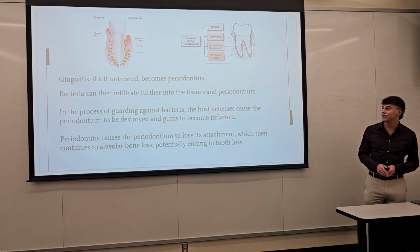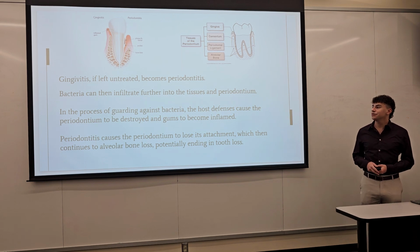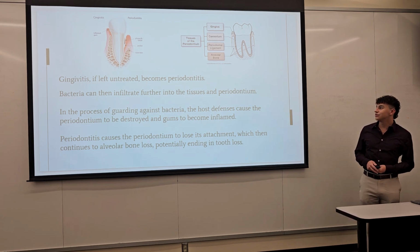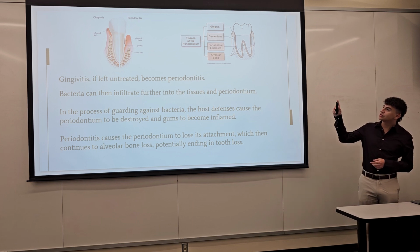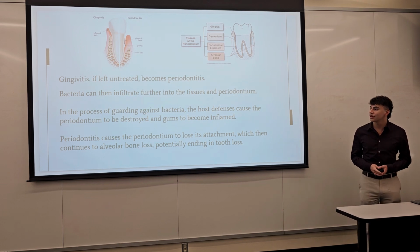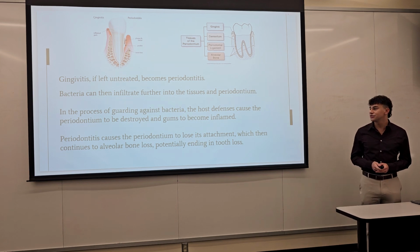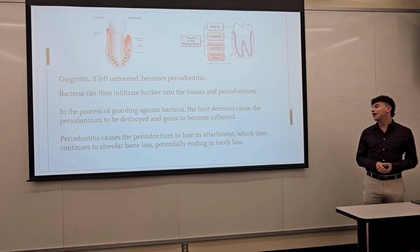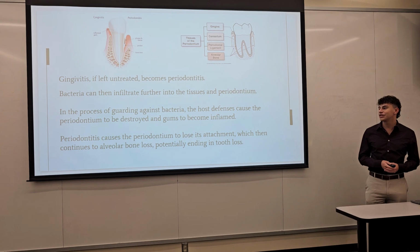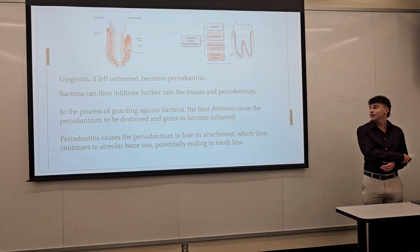Going more into it, gingivitis, if left untreated, basically becomes periodontitis. The bacteria can then infiltrate further into the tissue in the periodontium, which is shown in this picture, which includes the gingiva, the cementum, the periodontal ligament, and the alveolar bone. In the process of guarding against bacteria, the host defenses cause the periodontium to be destroyed and the gums to then subsequently become inflamed. Periodontitis causes the periodontium to lose its attachment, which then continues to the alveolar bone loss, potentially ending in tooth loss, which also creates gaps in your teeth, and things like that.